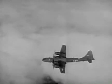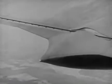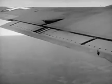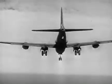Watch it come in for a landing. A revolutionary set of flaps that constitutes nearly 1/5 of the wing area gives the ship a low landing speed and a shorter landing run than many a plane half its size. All this great weight of Super Fortress is supported by a tricycle gear whose tires require less pressure than a child's bicycle.